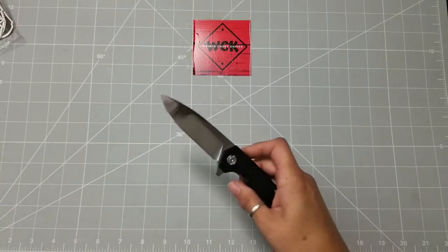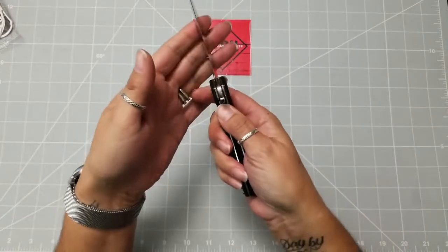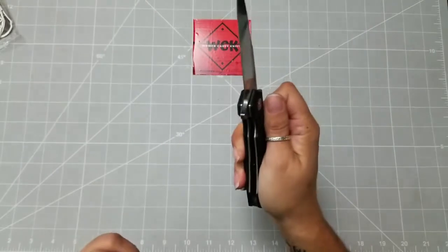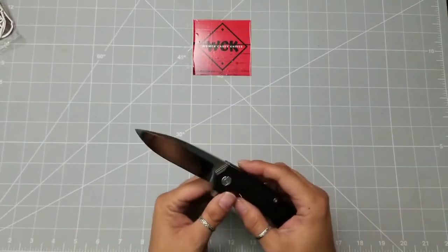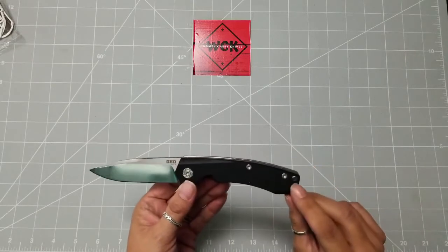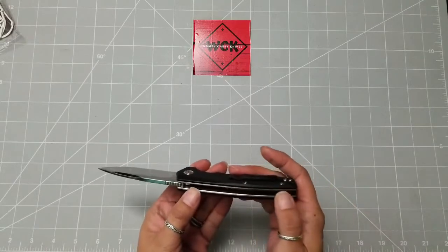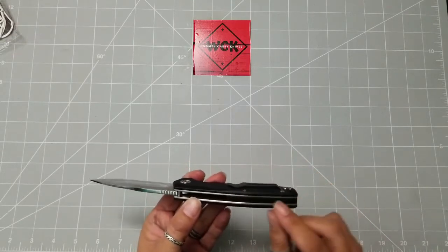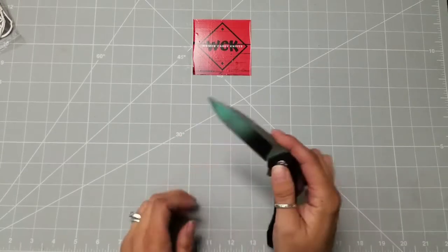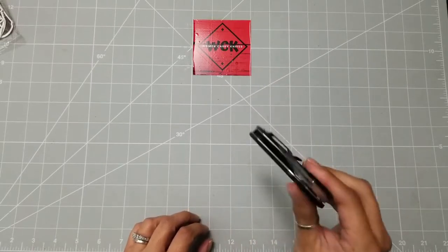Sorry, getting a little clean there. Okay, this one is a liner lock, as you can see. I love that. And it is a flipper. You do have a great place here for your lanyards, if you so choose to put your lanyards on there. And I believe it is a G10 backspacer on this one. This does run on ceramic bearings, so it is a very smooth knife. It is a great fidget knife.